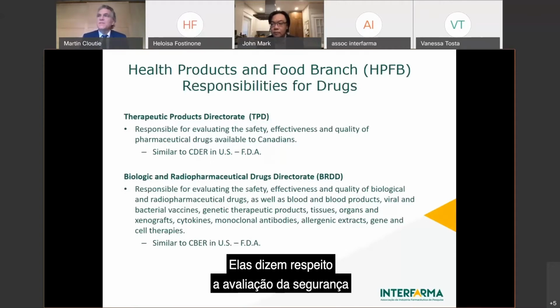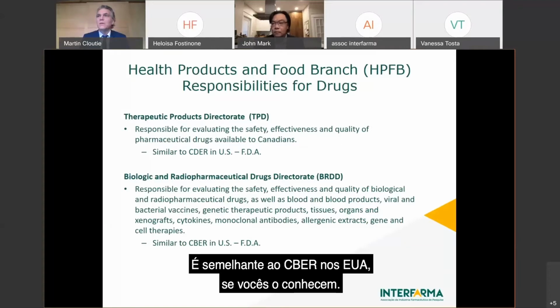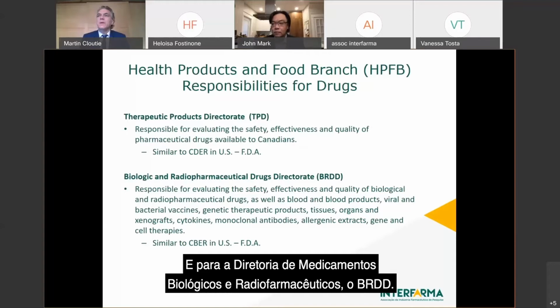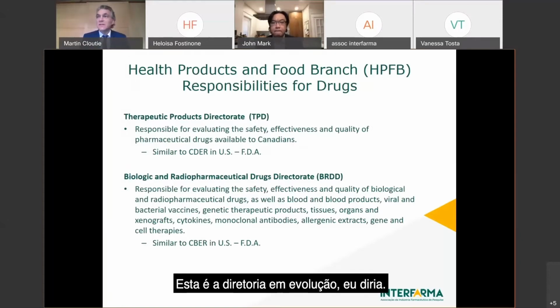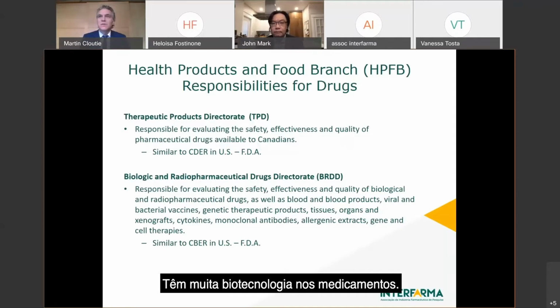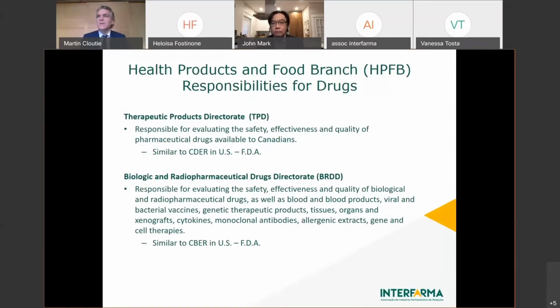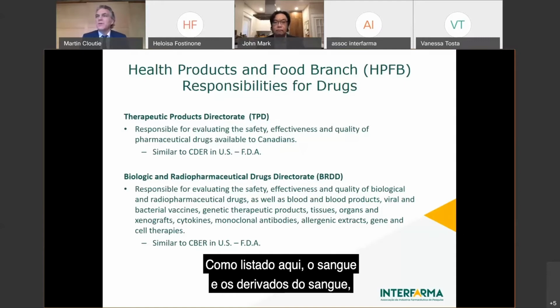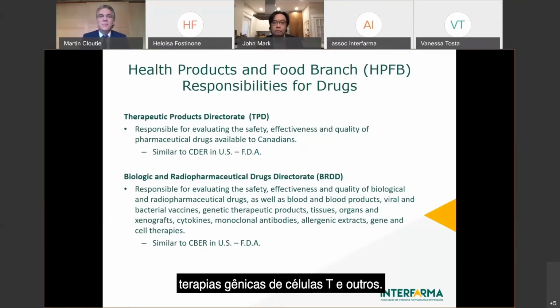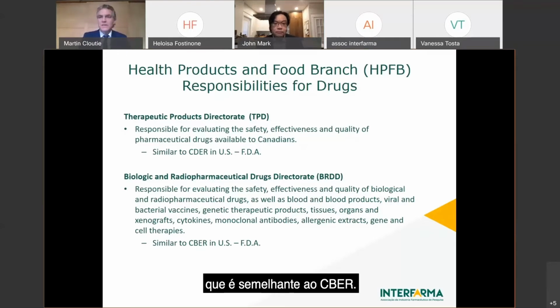They look at safety and effectiveness, so the risk-benefit ratio for pharmaceutical drugs. It's similar to, if you know, the CDER in the US. Then there's the Biologics and Radiopharmaceutical Drugs Directorate, the BRDD. This is the evolving directorate, I would say. From the pharma industry, there's lots of biotechnology, the future, the new drugs, the innovation, mainly in that directorate, because you have, listed here, blood products, monoclonal antibodies, gene therapies, CAR T, and cell therapies. They are all evaluated under that division, which is similar to the CBER for the FDA.